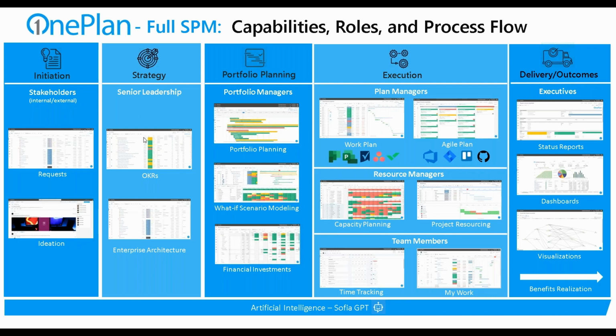Now, we put strategy as a second step. You could have put it first also, but here the concept is that these requests and ideas are impacting strategy, and it could be that you have to change strategy or you're driving strategy based on what your customers are asking for. So to that end, senior leadership has within OnePlan my strategy area, where you can have your OKRs, both objectives and key results, explicitly captured and managed, and you can see achieving the key results based on the impact from initiatives that you've defined, and tracking of the metrics and reporting of the metrics to see exactly whether you're actually going to be able to meet your objectives.